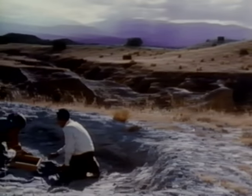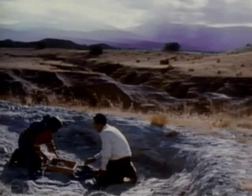At another site in the area, blue sand is gathered. Mixed with clay, the sand acts as a binder.